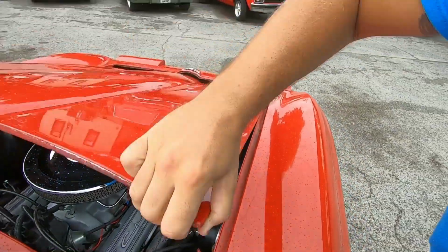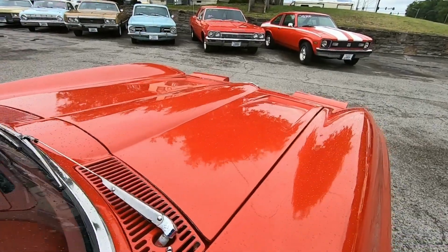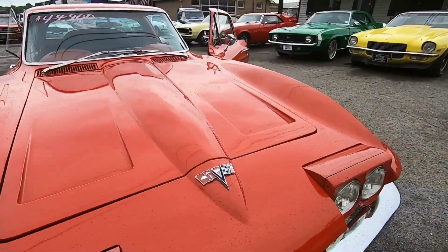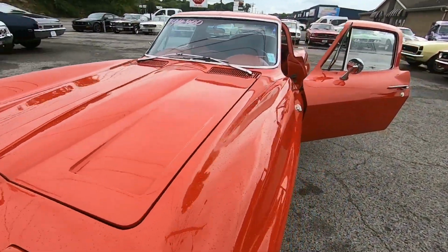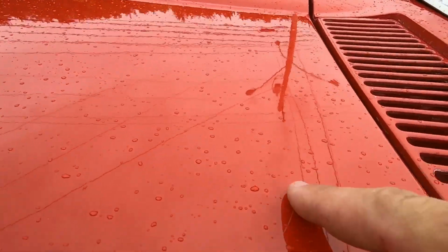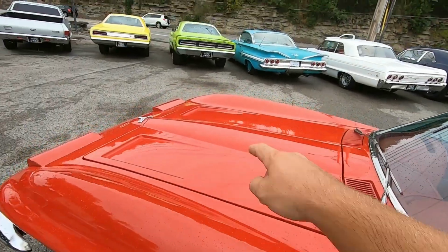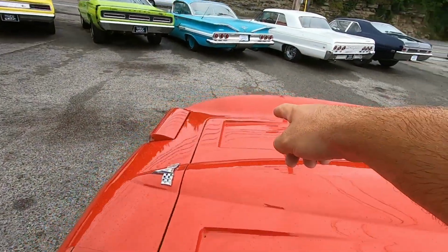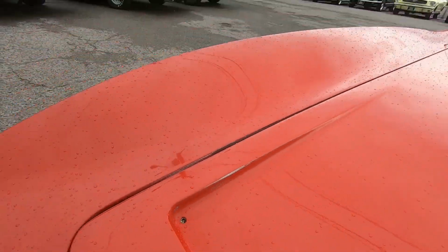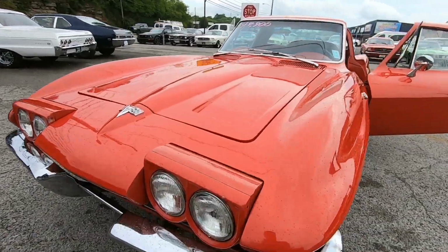Go ahead and shut the hood down. It is starting to sprinkle on me now. I'm gonna go ahead and wrap this video up, give you some undercarriage shots. Light scratch on the hood here. There's a buff mark over there I've showed you earlier in the video. Just got a little too deep there. Can't trust everybody to buff your car, especially one like this.